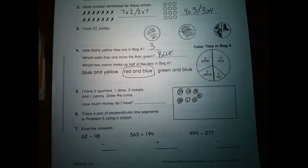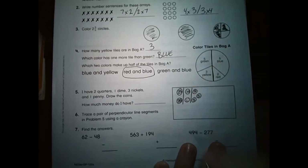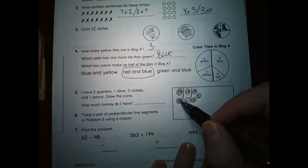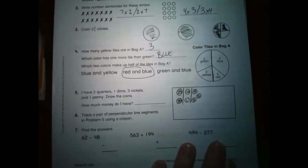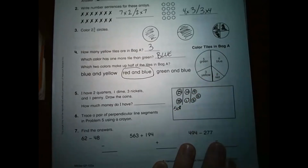Well, let's look at this a couple of different ways. I would like to split these coins into groups. Okay, so I'm going to put a line here and a line here. All right, let's go ahead and start with our 2 quarters. Okay, our 2 quarters. If we have 2 quarters, that means we have 50 cents. So I'm going to write 50 cents.